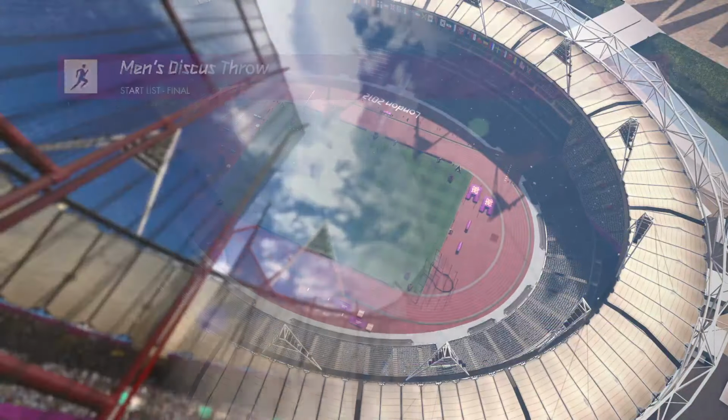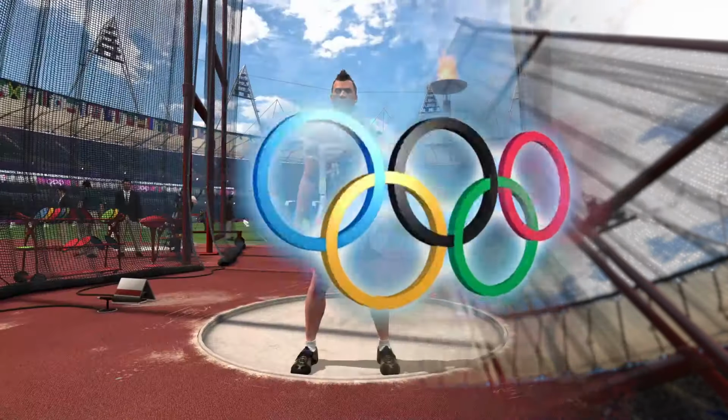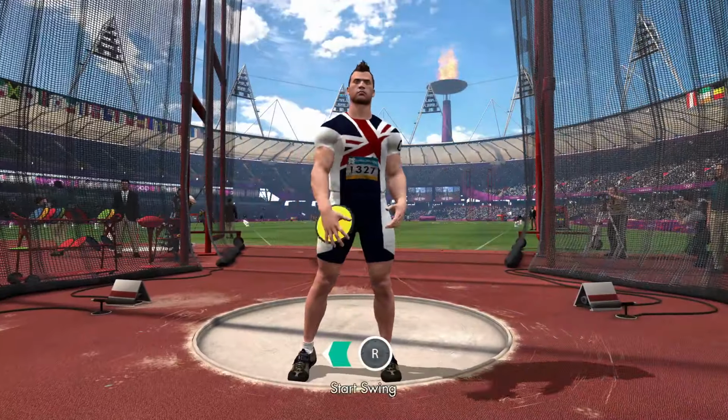Welcome along to the Olympic Stadium, the jewel in the crown of the Olympic Park. This is the place where these athletes will take the next step on their Olympic dream.